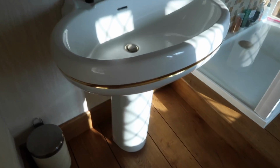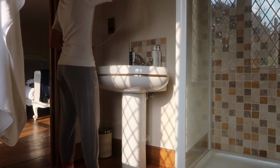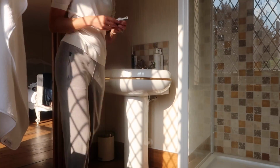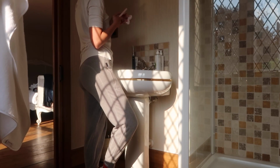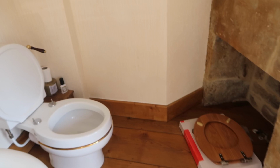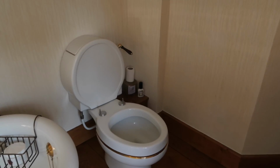Okay, this definitely needs a mirror, so let's take some measurements here, and I think because of the detail in this room here, it's going to have to be a lovely gold framed mirror. This is the room where Charlie still has not managed to fix the toilet seat, but this room is also going to need a loo roll holder.